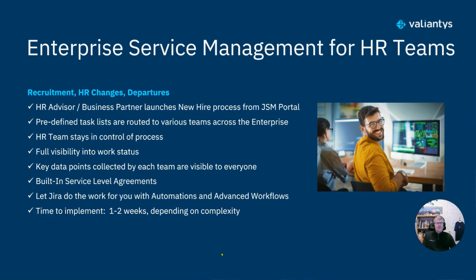The first process I'm going to demonstrate is for HR teams, for maybe new hires, for HR changes, for departures. It's really owned by an HR business partner.